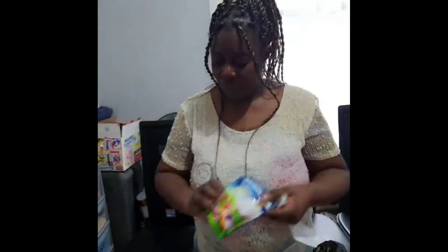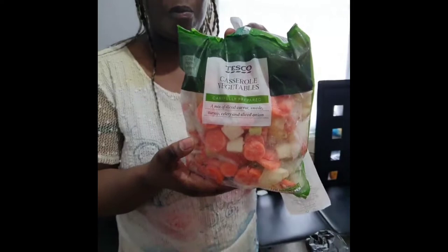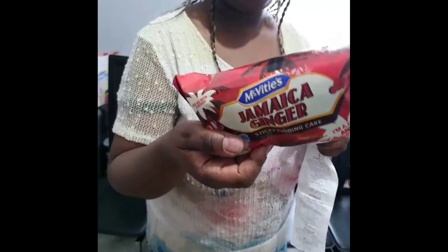So this one is a vegetable queso. So I got one of this one. So this one is £1 from Tesco. The egg waffles. This one is I think £1.30. So I got two of this. This one is the Jamaica ginger cake, £1.50. I got two of this one.